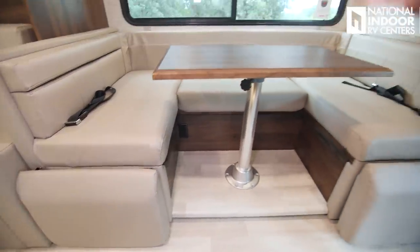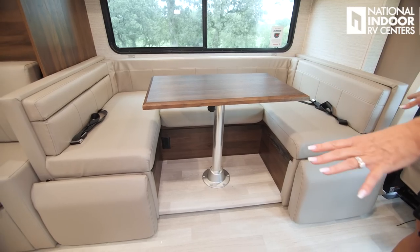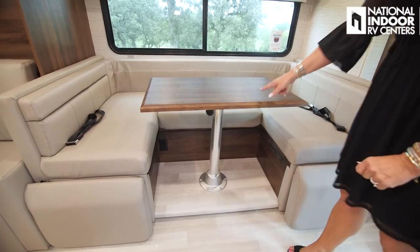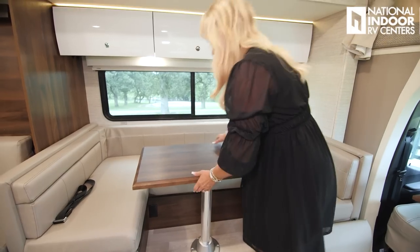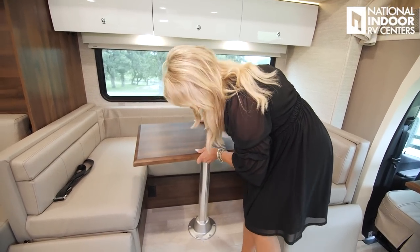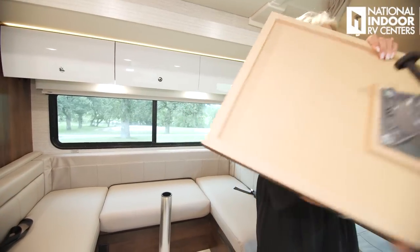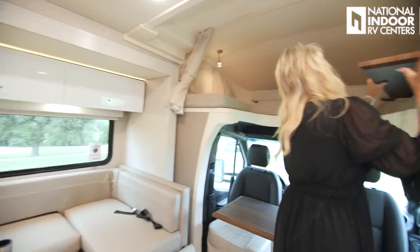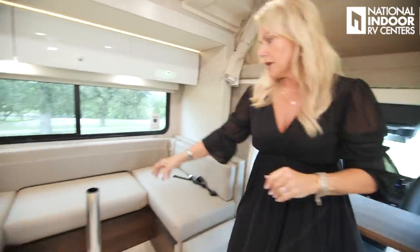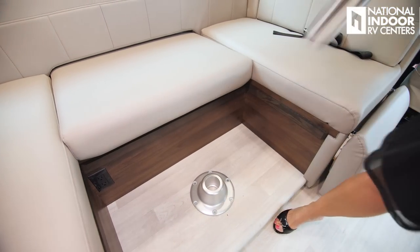There's also a footrest on the other side. So U-shaped dinette, footrest on both ends, so they can use those kind of as a chaise lounge on both sides. Then we can take this tabletop off. It just loosens right here underneath and then you can pull it right off. Super easy. I'm gonna go ahead and just set it up top bunk here. And I'm gonna move the leg and that just unscrews off.